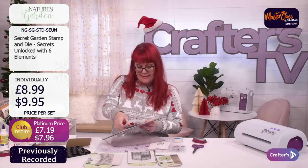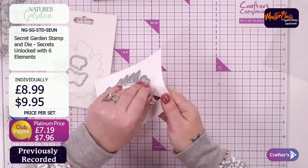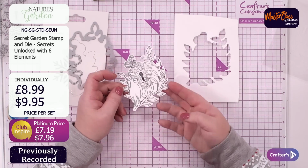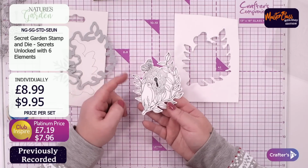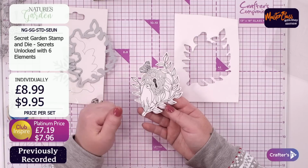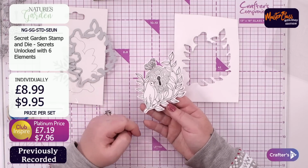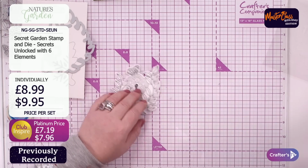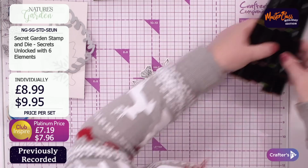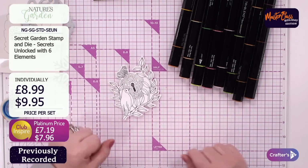So let's take this off. And then this is where we would colour it in. But as you can see, it's cut out beautifully. Now, if you don't like that white outline around the edge, you can go around with one of our light greys. It just takes that white edge off. Or depending on what colour you've coloured it in, you could just ink around your edges with a corresponding colour. So entirely up to you. I actually like the white edge, so I normally leave it just as it is.